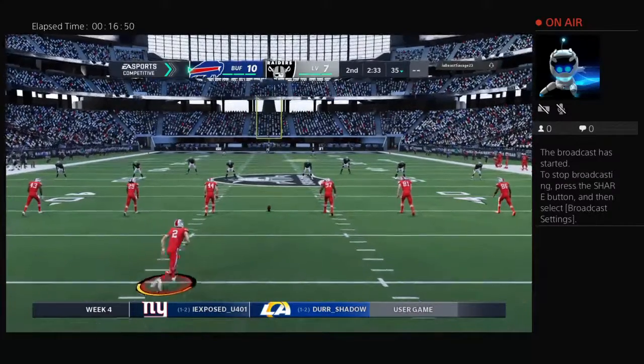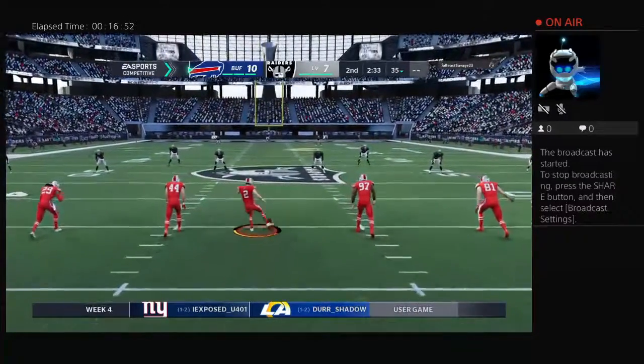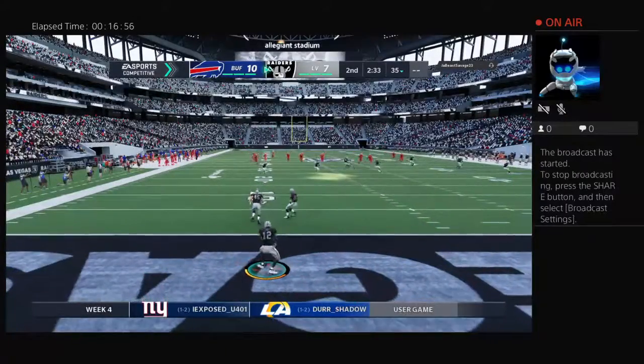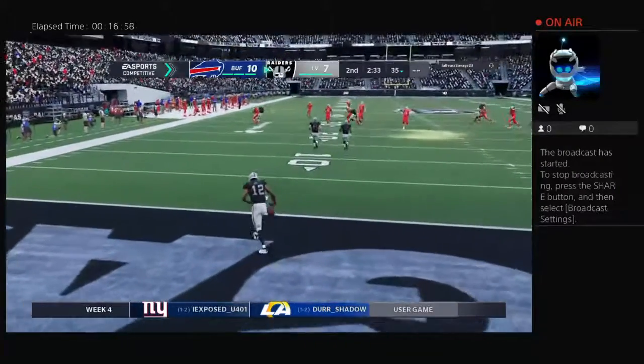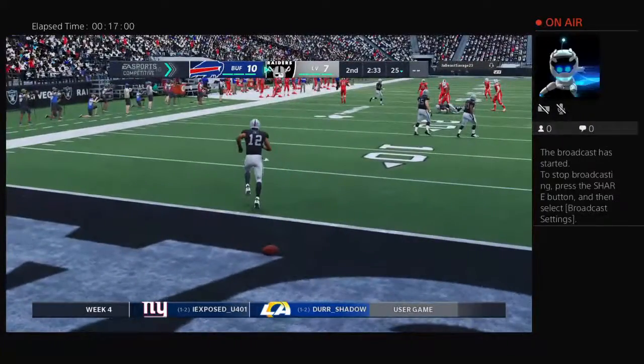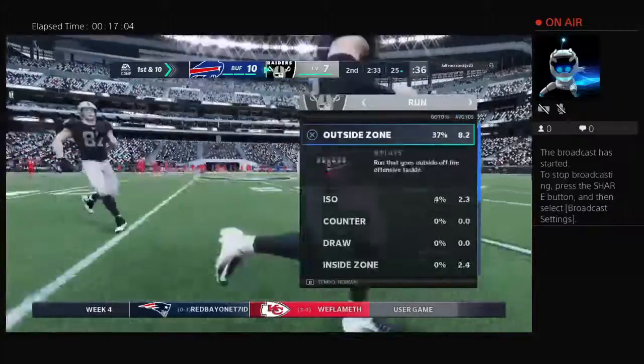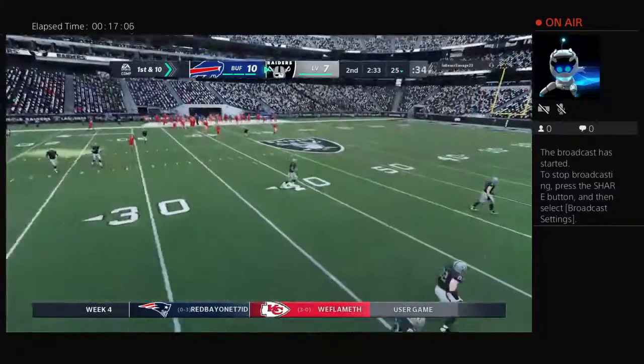Tyler Bass. So not much time to speak of remaining in this first half as the kick's away. This will make it into the end zone. And this will come out to the 25 as Jones elects for the touchback. At their own 25-yard line.